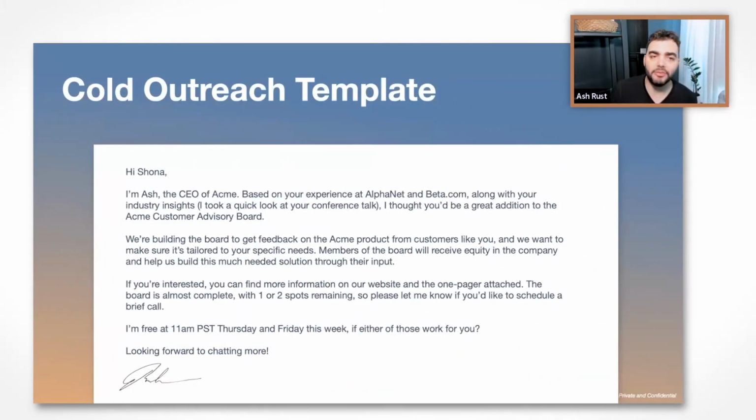Here's a good example of a cold outreach template. So this is where you're asking for advice rather than asking for a sale. And these kinds of emails can get up to a 30% response rate. So first of all, at the very beginning, we're just going to say a very small amount about ourselves. So I'm Ash, I'm the CEO of Rush. Then after the initial introduction of myself, that's very short, then I'm going to go right into plumping up their feathers, telling them how wonderful they are and why I want to talk to them.